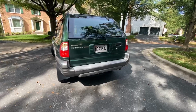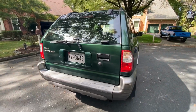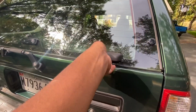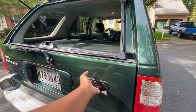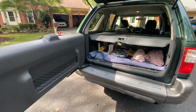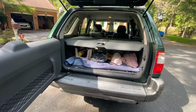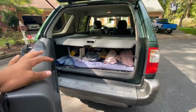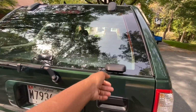But since I'm already back here, there is something that makes these kind of unique. Let me open this up here. So first up, push this, then the glass opens up, and then the tailgate swings out like this. Needs some WD-40. But see over here, it's practically a new vehicle. Once I get more into it, I'll show you more. But this is their hauling vehicle. I'd kind of call it a hoopty for them, but they take great care of it.